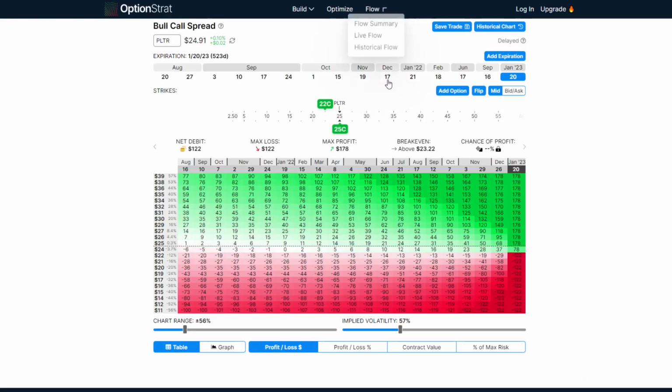If we take a look at what the profit calculator is showing us, really nice profit calculator right here. As long as it stays flat, we're going to be making money. As we can see, over time, it's going to increase in value. And the best thing about it, this is the $25 and $22 strikes. So as long as it stays above $25, we're going to be making money, as we can see here.